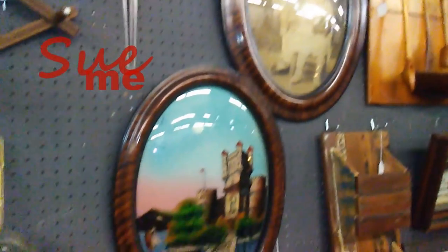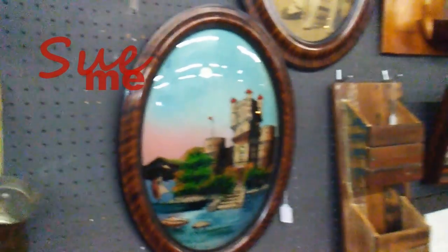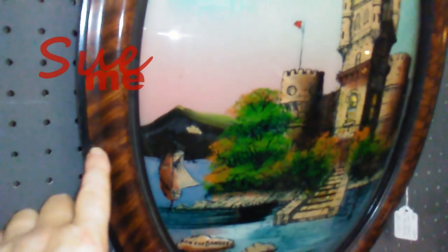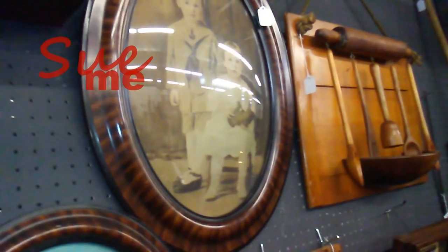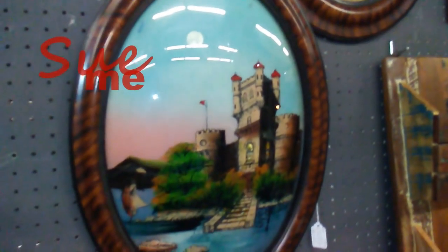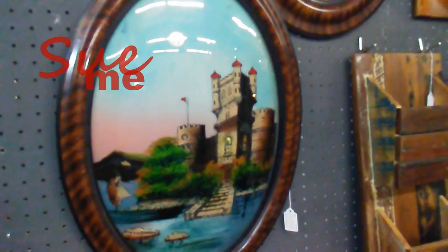These two frames, one is a photograph, one is a painting, which I believe is painted reverse glass. This is something I want you to see because around the turn of the century, actually probably a little earlier, this was a very popular style, an oval frame, and this glass is convex in both cases. If you can see the way the reflection of the fluorescent lights is bending, you can tell. Nice rounded glass.